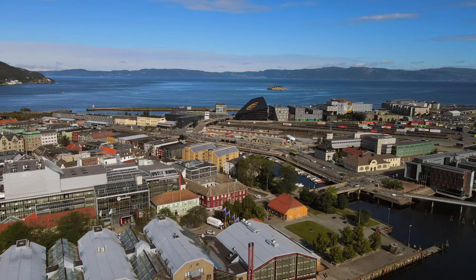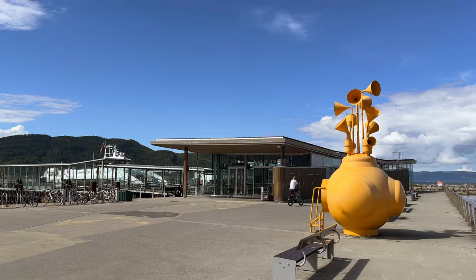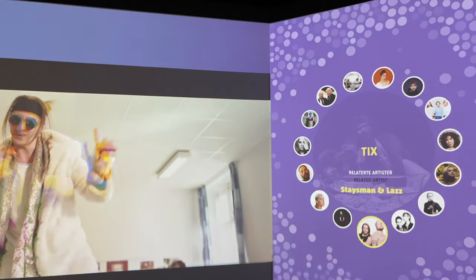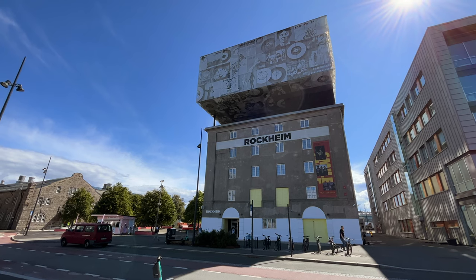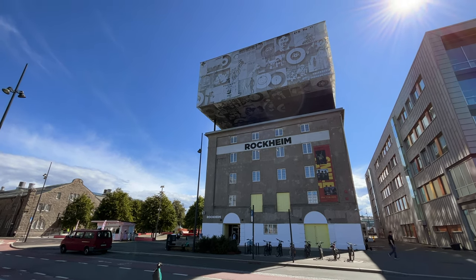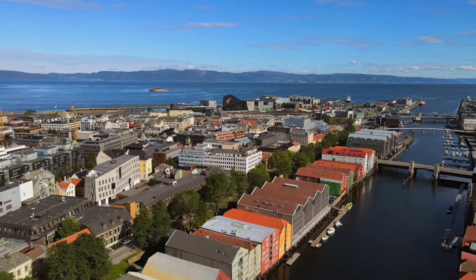My last visit in Trondheim was the Rockheim Museum at the pier of the ultra-modern harbor area. Officially named the National Discovery Center for Pop and Rock, this unique museum is housed in an old, modernized warehouse that was retrofitted with a box-shaped colorful roof and has since become a landmark in Trondheim's cityscape.